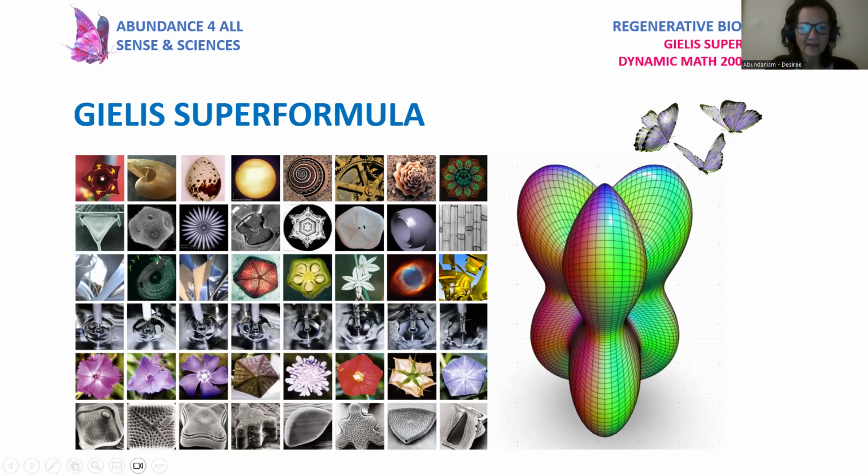So these are the shapes of nature. And this is what the superformula does. So the superformula makes super shapes. And super shapes are really interconnected, and they form and morph and go into other shapes. So everything can be everything and different and whatever.